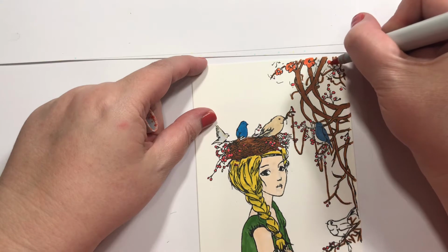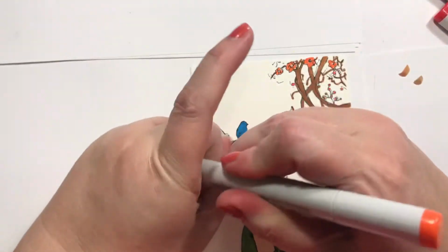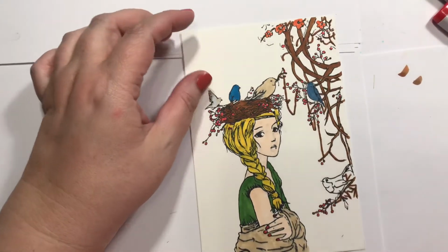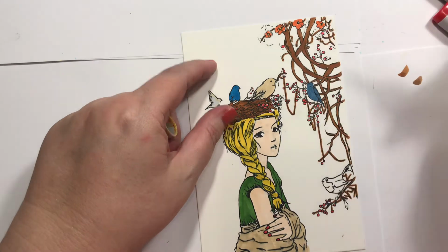What do you guys think? Is it too bright or not? I think I'm gonna do the red bird. I don't know if you'll actually be able to see.